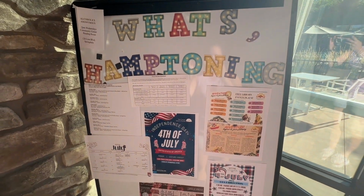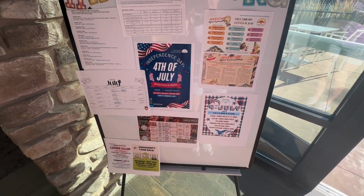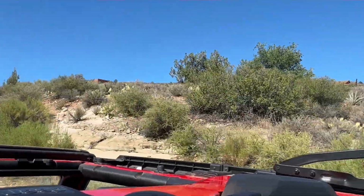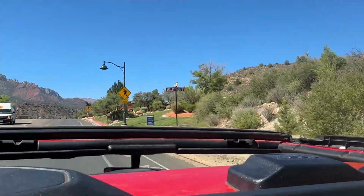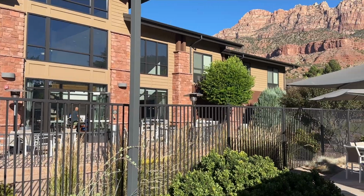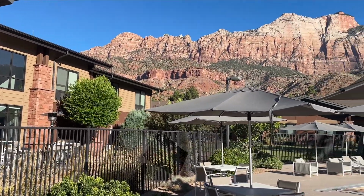Imagine pulling into your hotel and this is what greets you at the front door. That's exactly what happened to us at the Hampton Inn in Springdale, Utah, which is located right outside of Zion Park. It makes it the perfect place for you to stay and wait until you see this pool.